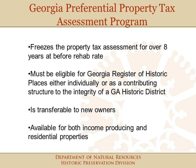This program is a property tax assessment freeze that carries over for more than 8 years. This doesn't mean taxes aren't paid by the property owner, but that the assessment is frozen at the pre-rehab rate. This abatement continues with the property throughout changes of ownership.